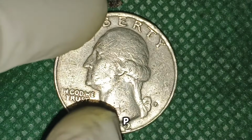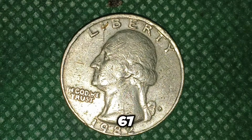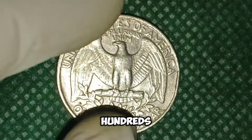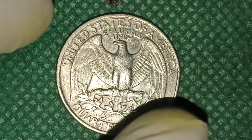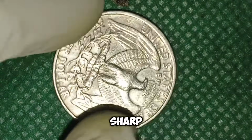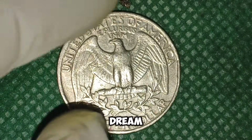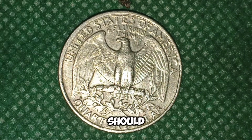A 1982p Washington quarter graded mint state 67 or higher by PCGS or NGC can be worth hundreds or even thousands of dollars. Coins with full mint luster, sharp details, and no scratches or wear marks are what collectors dream of finding. Now let's talk about what you should look for.